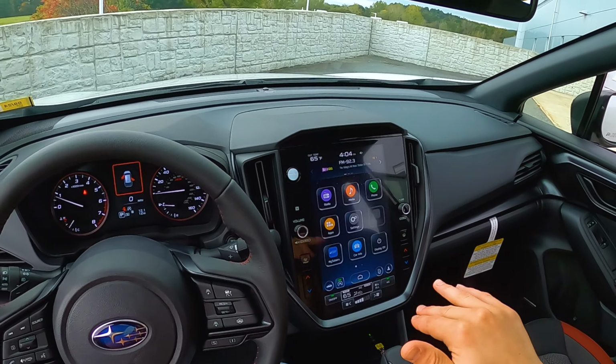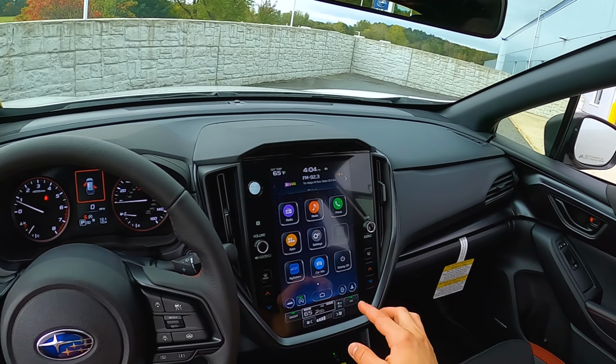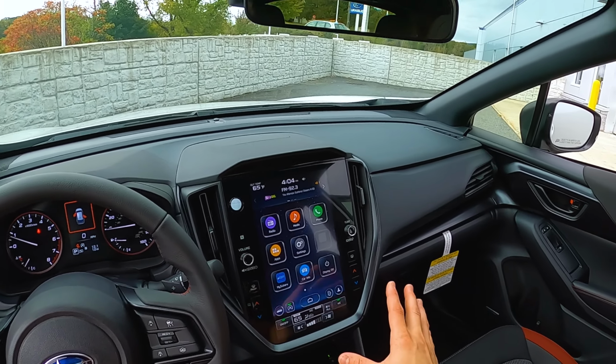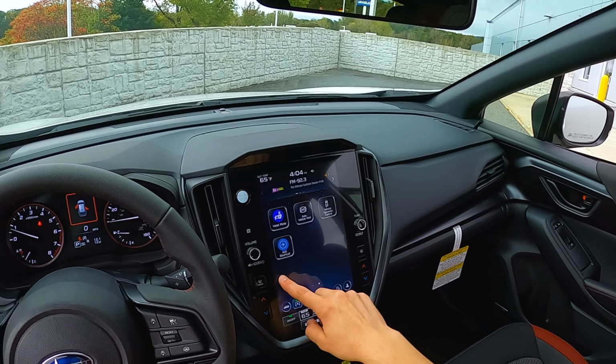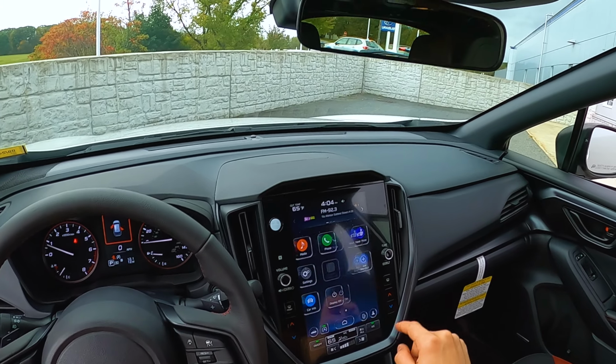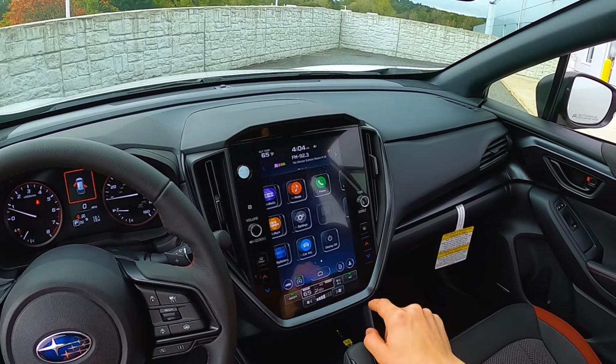And this is actually my first time getting to use this new display by Subaru. So far, I mean, I have a Tesla, so I'm used to very snappy controls, and this is not bad. It's really not too bad. It's pretty quick, pretty responsive.